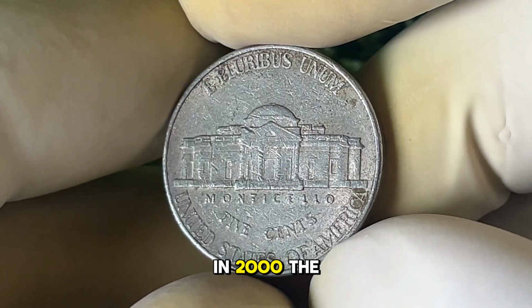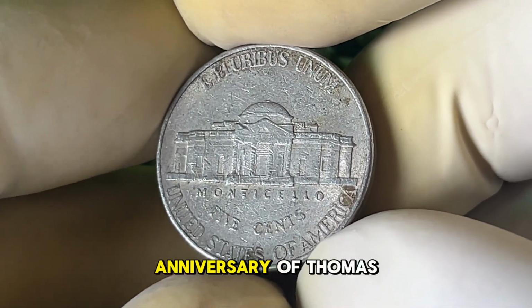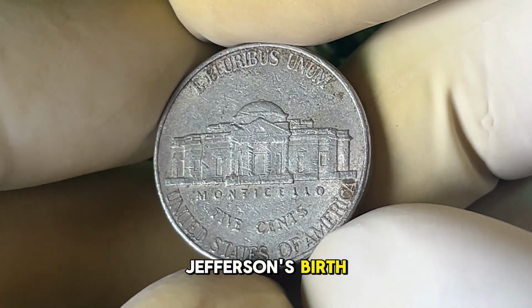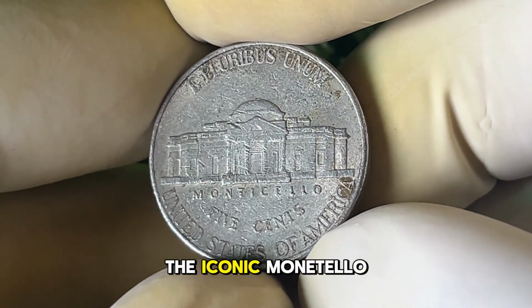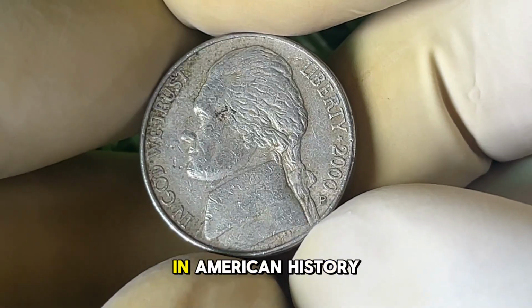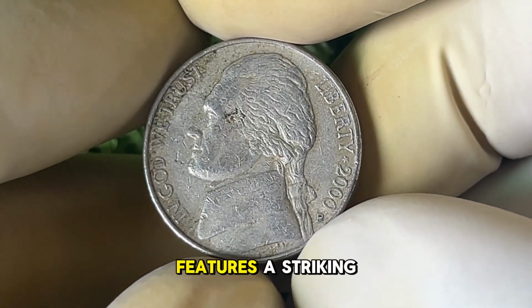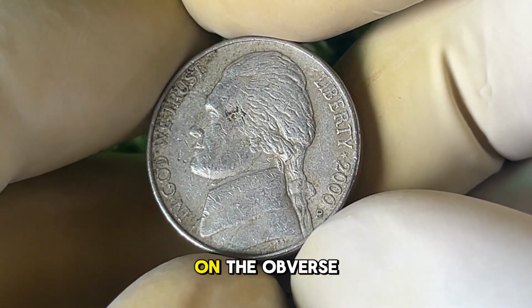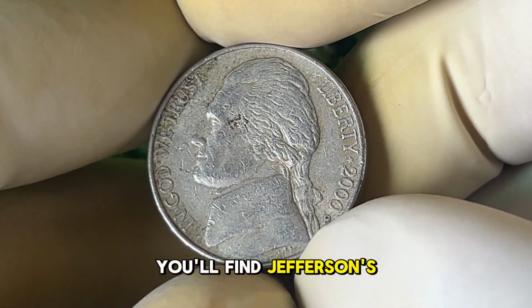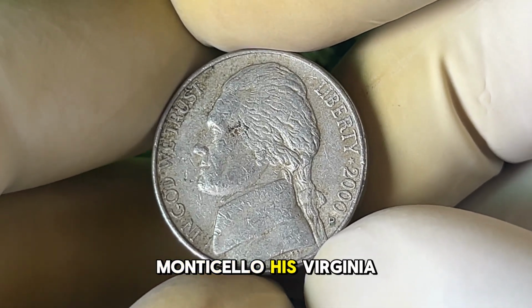In 2000, the US Mint released a series of coins to celebrate the 200th anniversary of Thomas Jefferson's birth. The coin features the iconic Monticello building on the reverse, symbolizing Jefferson's role in American history. The 2000 Monticello Jefferson nickel features a striking design. On the obverse, you'll find Jefferson's portrait, and on the reverse, an image of Monticello, his Virginia home.